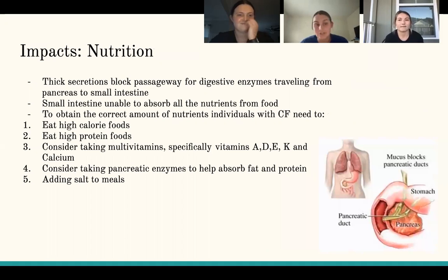So the way it impacts nutrition, these thick secretions block the passageway for digestive enzymes, which travel from the pancreas to the small intestine, which causes the small intestine to be unable to absorb all the nutrients from the foods. Some ways that nutrition is changed for people with cystic fibrosis is that they are usually required to eat higher calories, higher protein intake. Usually they take multivitamins, specifically vitamin A, D, E, K, and calcium.